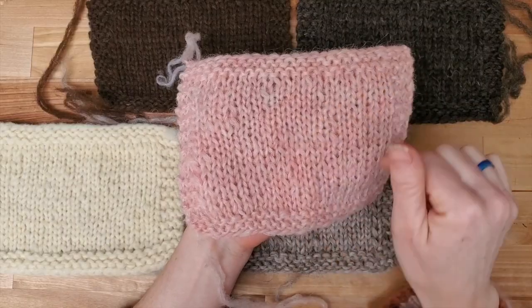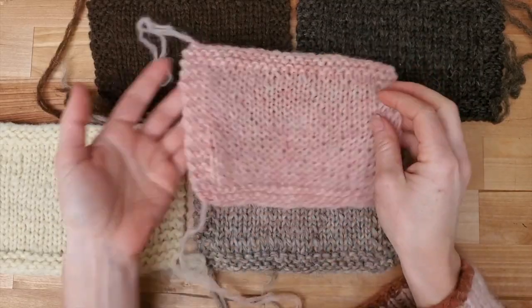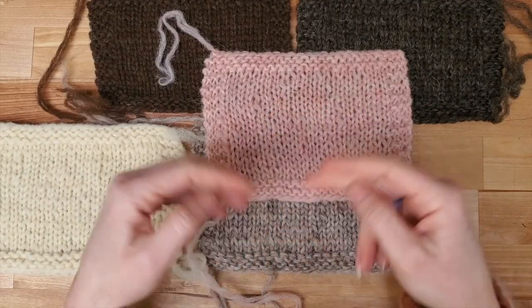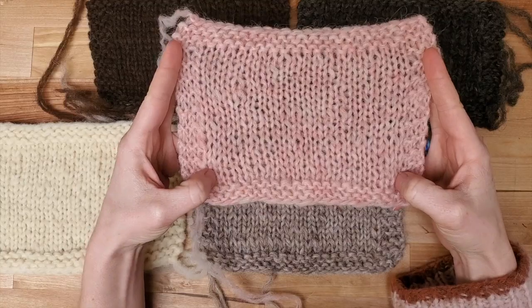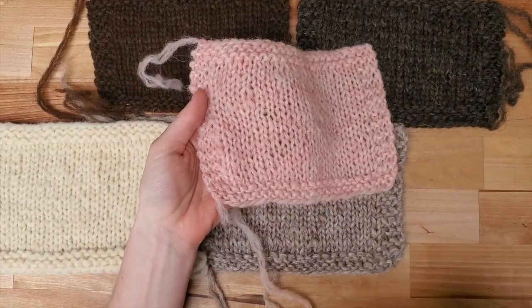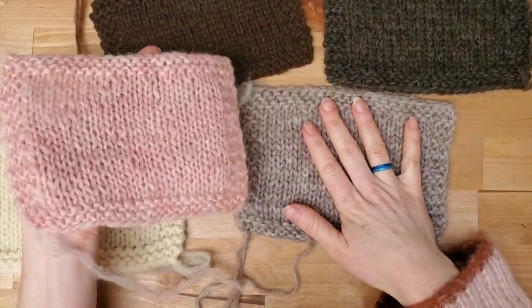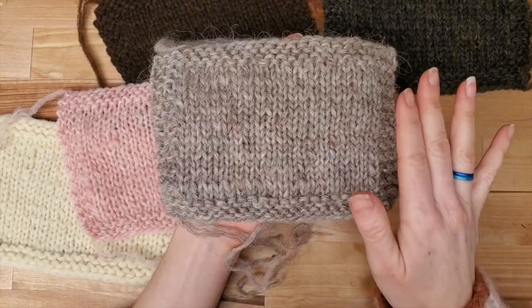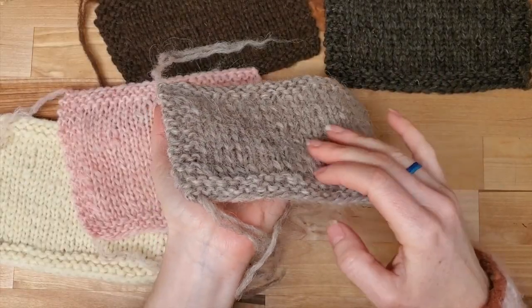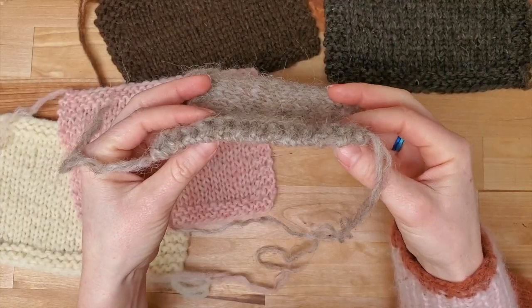I pulled from the center and the outside of the cake, which was not an issue for me, but some people like to wind it in a ball double-stranded before they start knitting with it. Yeah, it is very light, very floofy, a little prickly, but not as much as this one. So I'm going to compare it right away to the Plötulopi, which is super wiry, as you can tell. It has big strands of floof coming out of it.